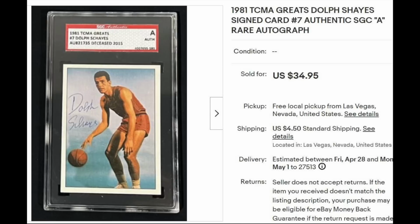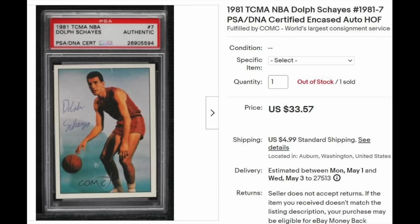This was sent in by Arlen, who wrote, Dolph Schayes was my dad's favorite player, and last night on eBay and COMC, I bought 2 authenticated autograph cards of his, a great example of getting better bang for your buck with all-time greats or pioneers in basketball and football over baseball. The all-in cost for the 2 cards was just $80 for someone who is a very underrated Hall of Famer because he played in the 1950s, but not for the Celtics.